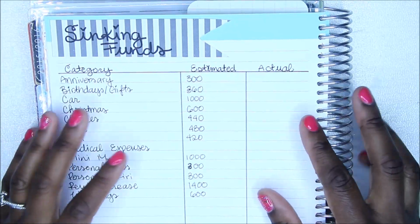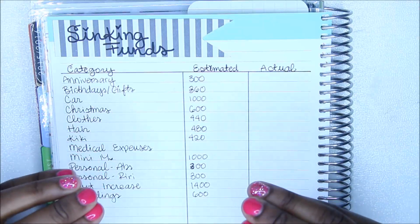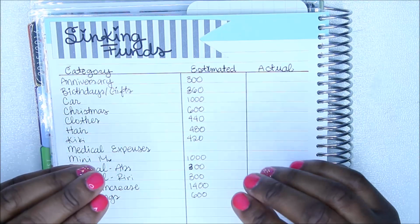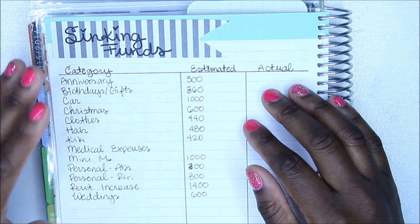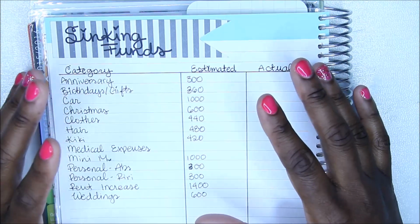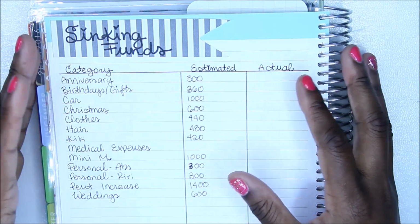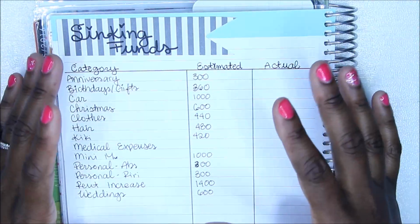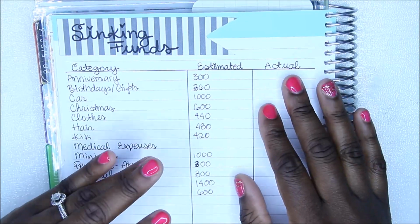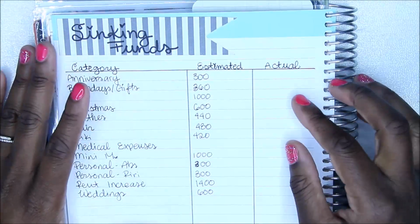Okay friends, so the first thing I want to address is what is a sinking fund. For us, sinking funds are specific savings accounts that we have set up, and they are for things that we know are going to be costs that we will incur throughout the year, but they're not necessarily a set amount, or they're recurring throughout the year, or they're a big cost item, and so we want to be able to put money away towards those things specifically, and have that allocated and be able to use that money throughout the year as those costs come up.